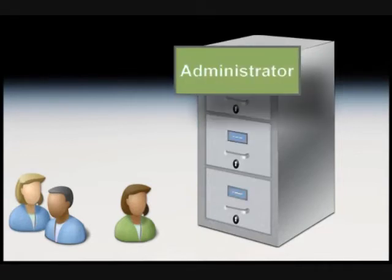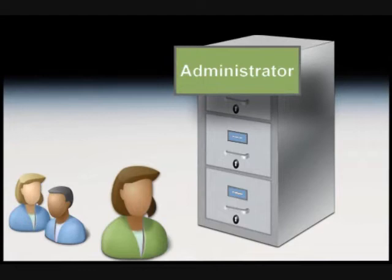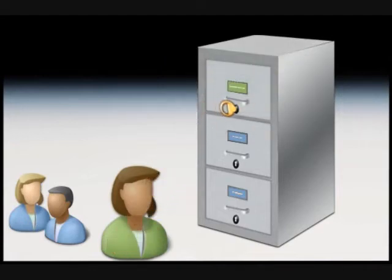An administrator account is created when Windows is installed. It gives you full access to the computer.